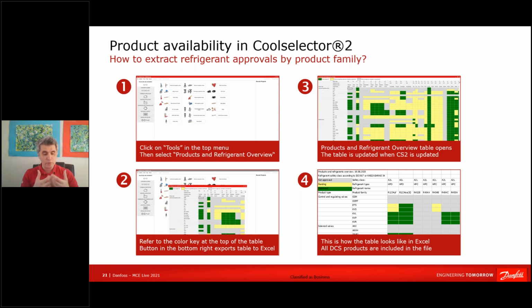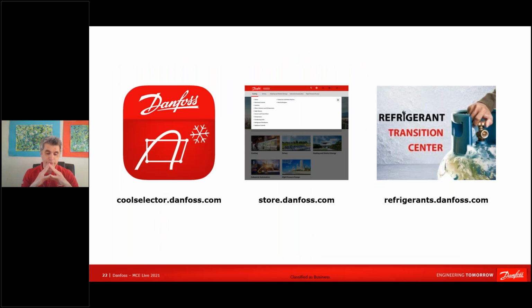If you have further questions or any doubts, you have for sure to contact Danfoss technical support. Danfoss provides much info on the internet. In this slide I will skip CoolSelector, because I think everybody is aware of this. Danfoss has many resources online.